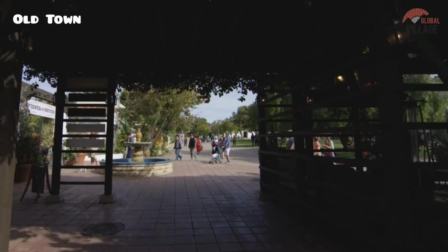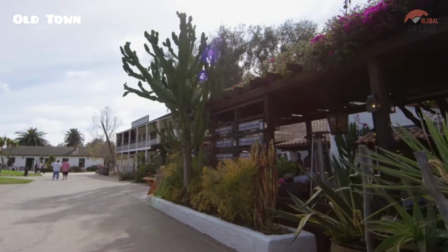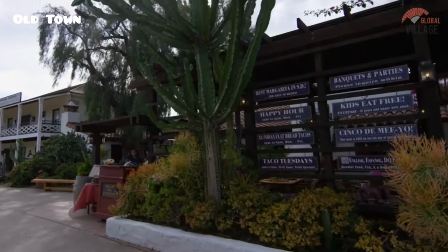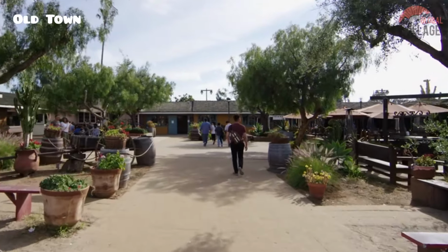Travel back in time to 19th century San Diego and see what life was like through the attraction's architecture, reenactments, performances, artifacts, souvenirs, and costume staff. Old Town San Diego Historic Park is definitely one of the top places to visit in San Diego if you want to get to know the city better.